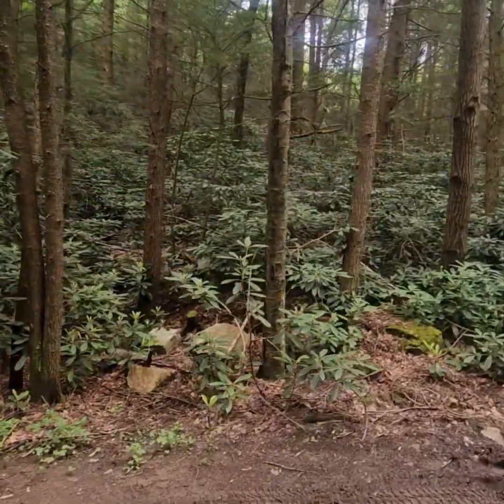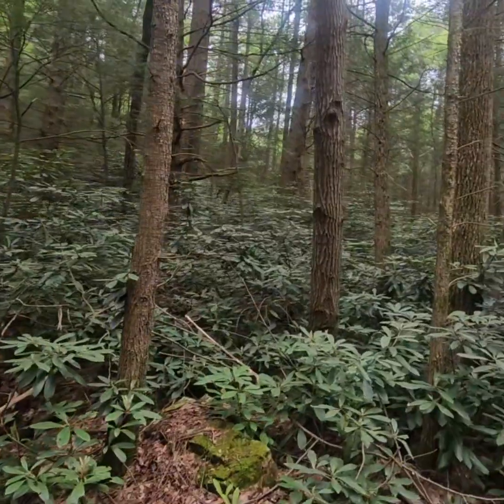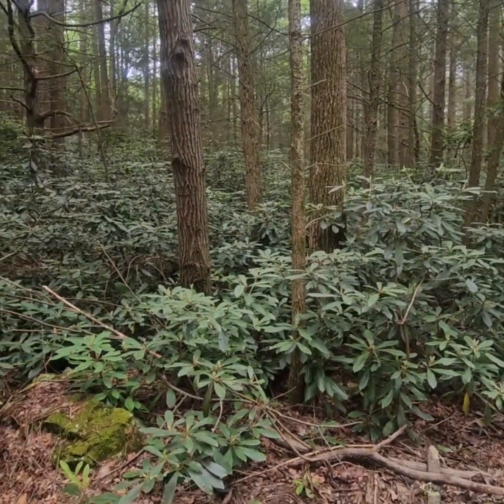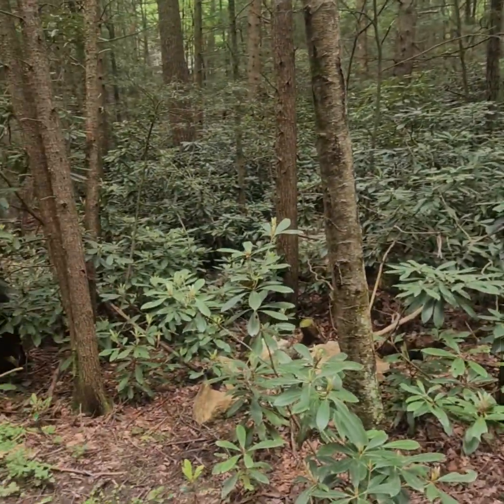I just love all the mountain laurel, rhododendron. Roth Rock Forest has some really pretty rhododendrons. Be nice to come out here when these are all flowering.